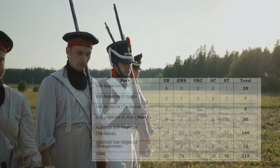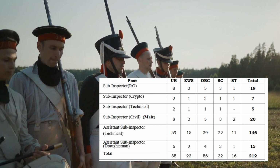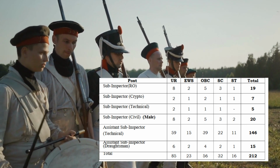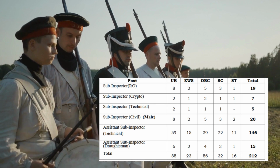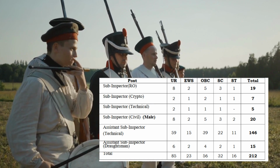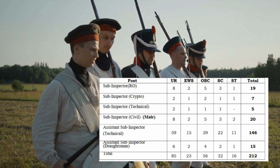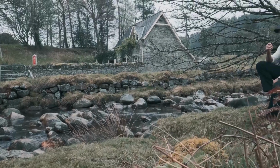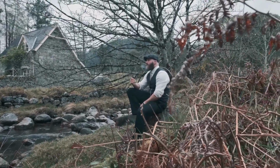The CRPF Signal Staff Recruitment Exam is a golden opportunity for those aspiring to join the Central Reserve Police Force in various Group B and C positions. The vacancies include sub-inspector, SI roles in radio operator, crypto, technical, and civil, as well as assistant sub-inspector, ASI positions in technical and draftsman. To download your CRPF Signal Staff Admit Card 2023, follow these simple steps.